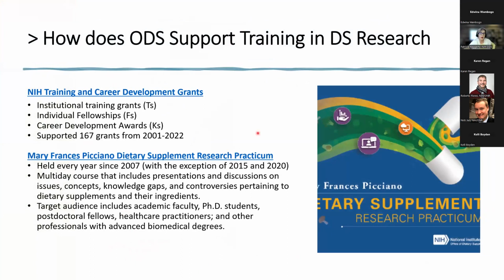Slide. How does ODS support training in DS research? A book cover is blown up on the right and part of the title is missing. The legible section reads, Dietary Supplement Research Practicum. We also support the NIH Training and Career Development Grant Series that I mentioned to you before, mainly through co-funding, and those would be institutional training grants, fellowships, career development awards. Since 2001 through to 2022, we've supported 167 of these types of grants, and we would like to grow that number.